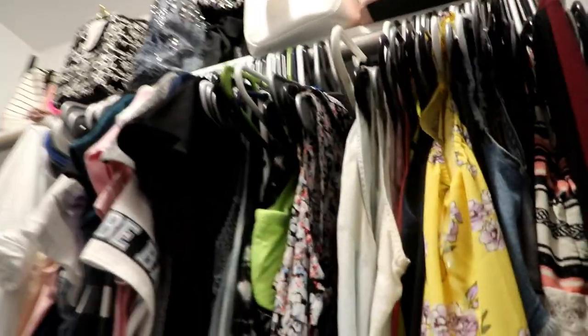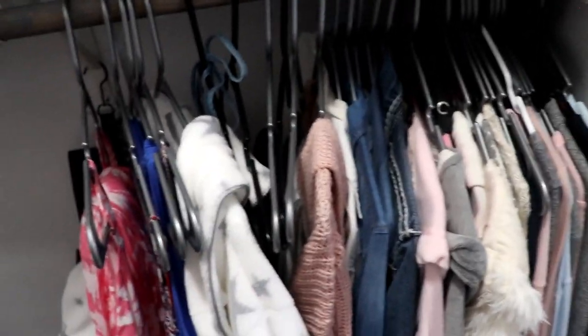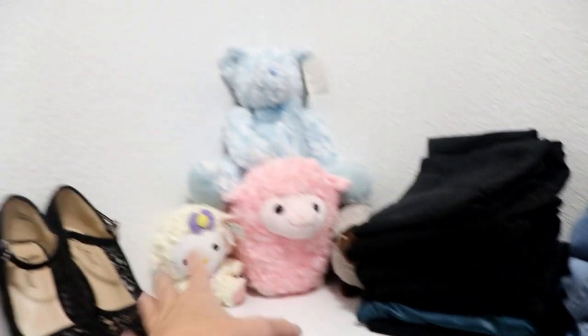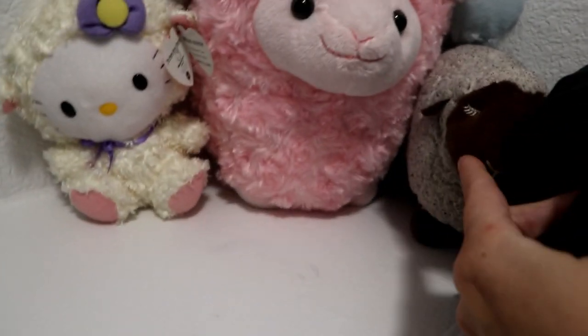I did go through all these hanging clothes. Alan told me to get rid of half of them, but I've kept a lot of them. So I've got tank tops and t-shirts and some dressy clothes up here. Down here is my winter clothes, jackets and things like that. And then I straightened up my skirts, my shorts, my jeans, my yogis, and I also straightened up my little stuffed animals over here. That's my favorite, by the way. So that's what this is looking like, and I still have a lot to deal with down here.